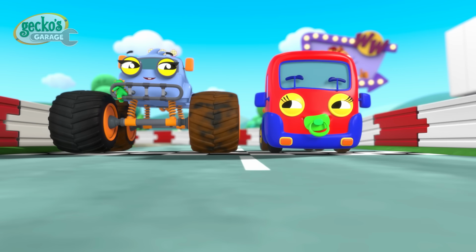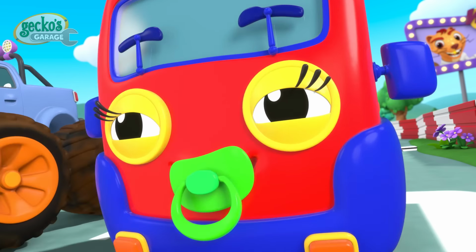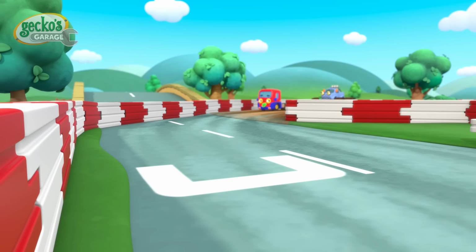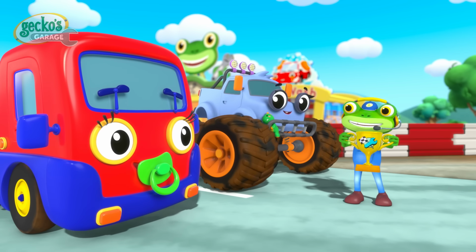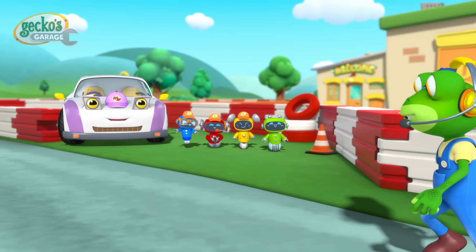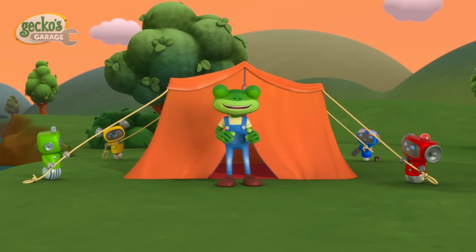Final lap. Ready, racers? Go! Fantastic race! Everyone wins when they have good friends. Goodbye, everyone.